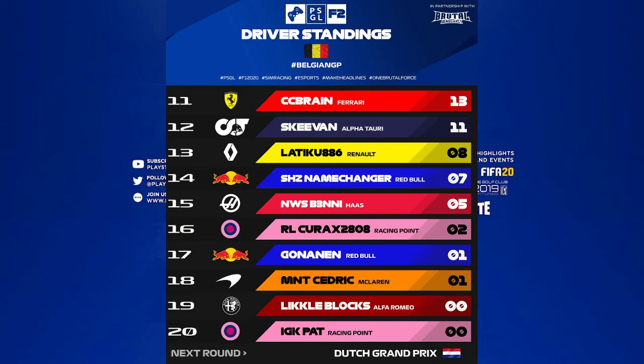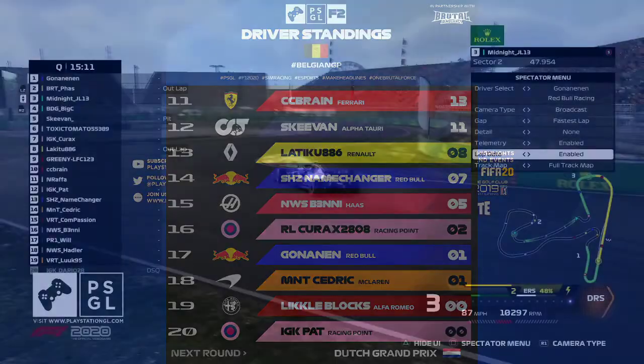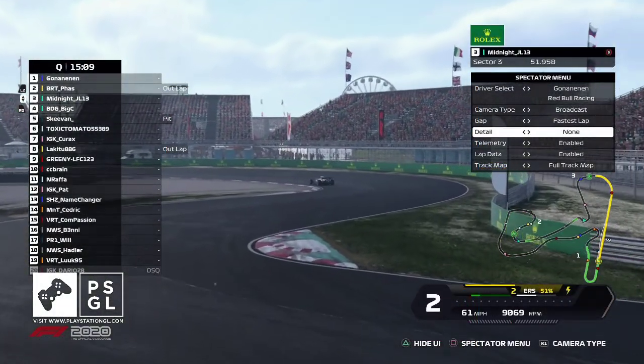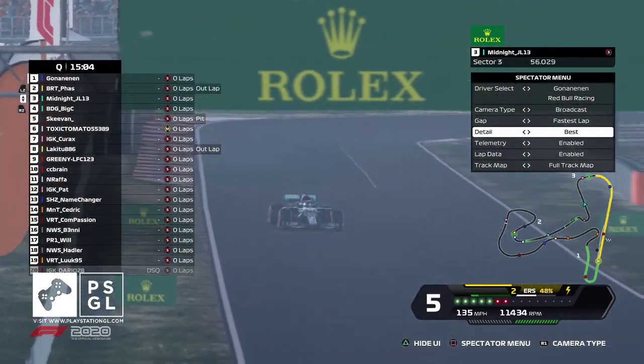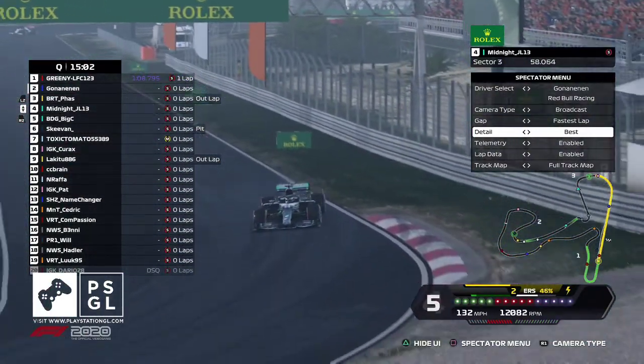And without further ado, if I can get my scenes right, there we go straight to the track, and looking at this down, we've got a full grid tonight. Absolutely, that is great to see that we've got some returning drivers.